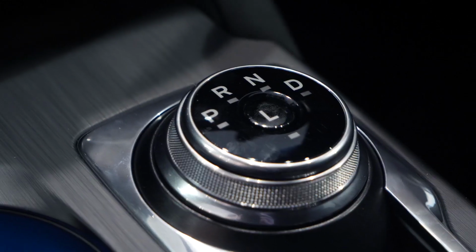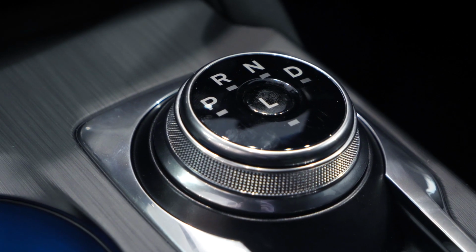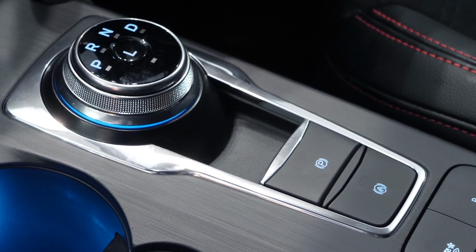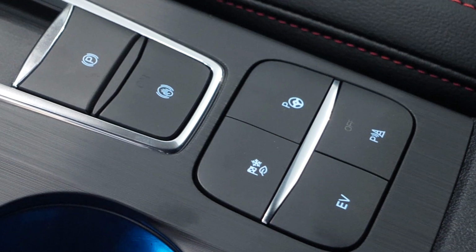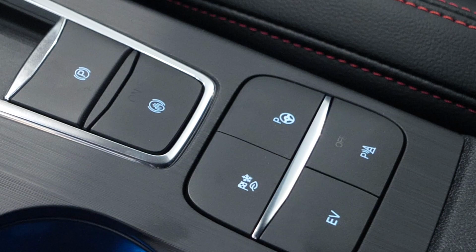The automatic function in the car here, you have the twist dial function for your gear shifts, as well as an electronic handbrake. Just below the handbrake, you then have your different drive functions. There's 4 different drive functions in the car, as well as your electronic control for the battery.